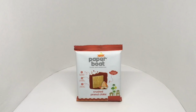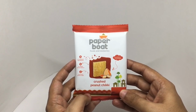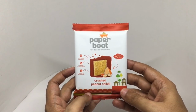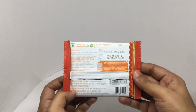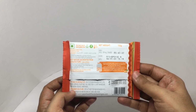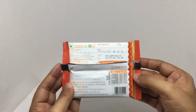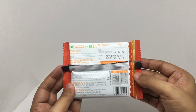Let's take a look at this crushed peanut chikki. This is from Paper Boat. Crushed peanut chikki. No artificial ingredients. No added preservatives. Source of dietary fiber. Rich in protein. Beautiful packaging. This costs around 40 rupees or 80 cents or so. Ingredients are peanuts, jaggery, liquid glucose and sugar. Manufactured in Gujarat, India. This has 511 calories.